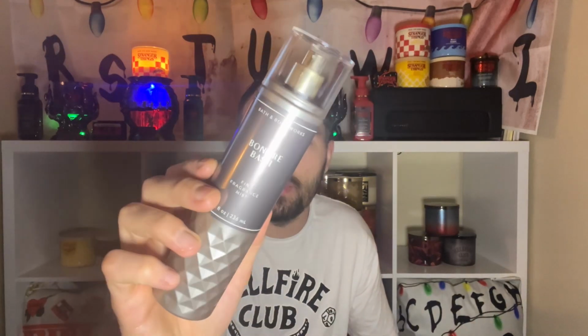Oh, it's so good. That vanilla bourbon. Oh, amazing. And it has that cashmere musk, giving it almost a cuddle up by the fireplace type of scent. I just absolutely love it so much. So bring back Bonfire Bash, please.